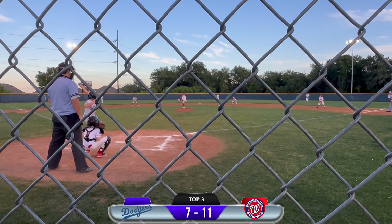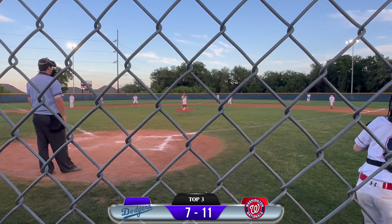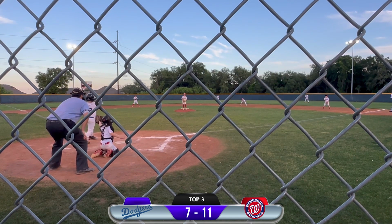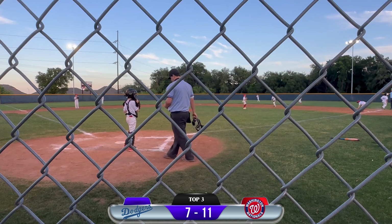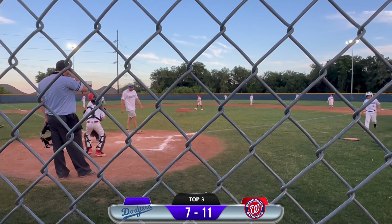So 2 balls. Beckham still looking for his first strike and finds it there, and it ricochets off of Carter's shin guard, it looked like. Maybe it hit his glove. 2 balls, 1 strike. And Beckham finds this one right to second base. Fielded clean. Throw to Jude made, and the out happens. I'm not sure if he had the force or he tagged him, but nonetheless, the Nationals have their first out of the bottom of the third.